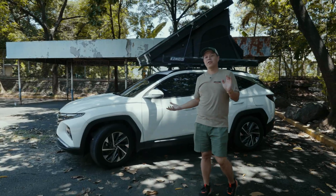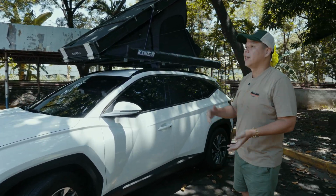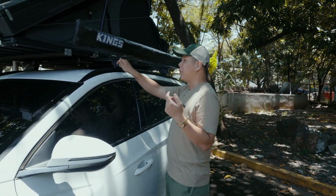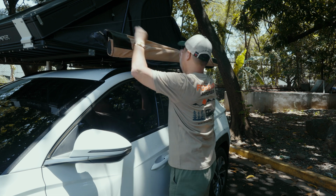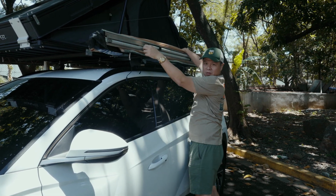On the other side, we have installed one of the most basic things you will need when you're adventuring, which is a shade. This is called the Adventure King side awning, which is 2 by 2.5 in measurement. And let me open it up for you so you can see how easy and useful it is when you're in the outdoors. So I just discovered how to properly take this out if you're alone. Apparently, that's what you do.